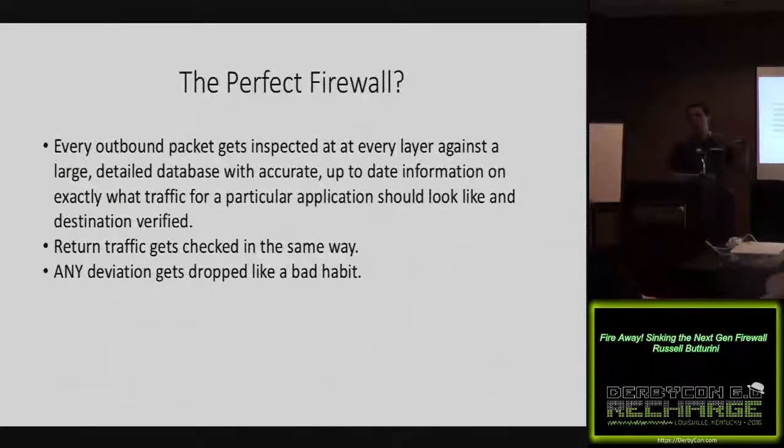So as security practitioners, we're all sitting here like, oh man, this is awesome. I mean, this firewall is going to dig down deep into every packet, right? And it's going to look at it, and it's going to match a very, very specific set of characteristics that we specify. And if it doesn't match, then we're just going to drop it. And if we're going to look at the response coming back, and if the response doesn't look like it should, then we're going to drop it. And it's going to be great, and no traffic is ever going to leave the network, and it's going to be awesome. So what I'm going to tell you is that is not exactly true.